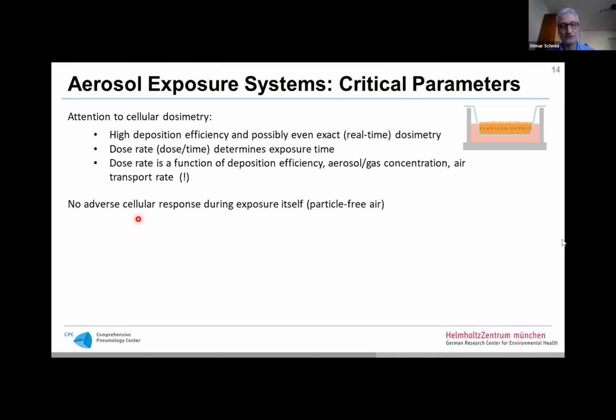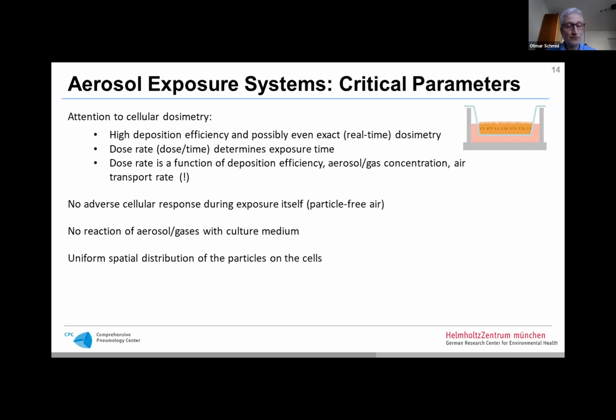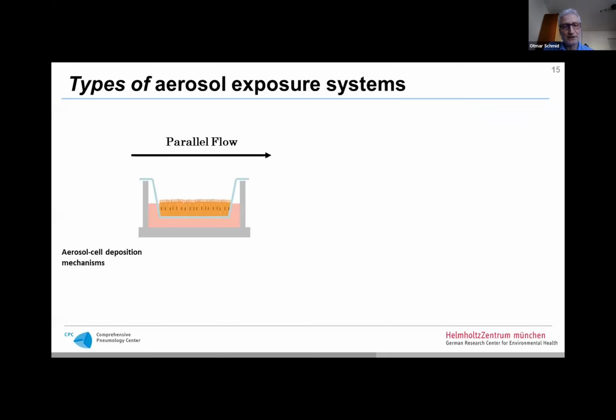In addition, you want no adverse effects, of course, during exposure itself, so no particles in the air, no reaction of the aerosol gas with the culture medium, which could introduce artifacts. You want a uniform spatial deposition on the cells, and hopefully this system is easy to use, because aerosol systems can be quite complicated. So what are the types of technologies we have available?